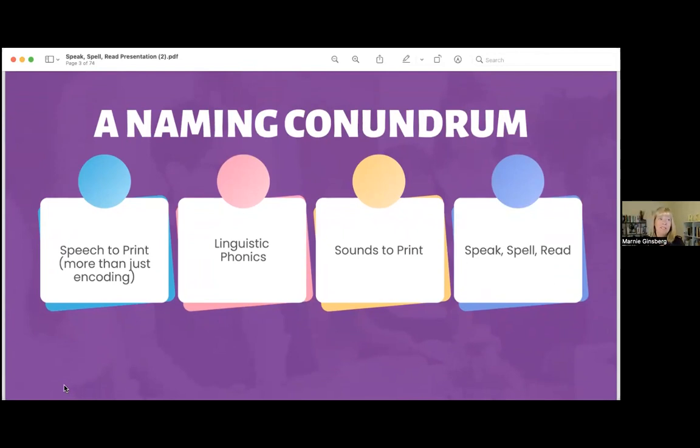What we've been discovering is that when we look into whether anything is written about it, which there's not much, and when there is, there are different interpretations. To many people we talk to, speech to print means encoding. Yes, I do dictation, and that is definitely one angle on the term, but it doesn't really represent my experience teaching a different way from mainstream phonics, and also what some of my colleagues have been experiencing. So it doesn't fully represent what we're trying to display.